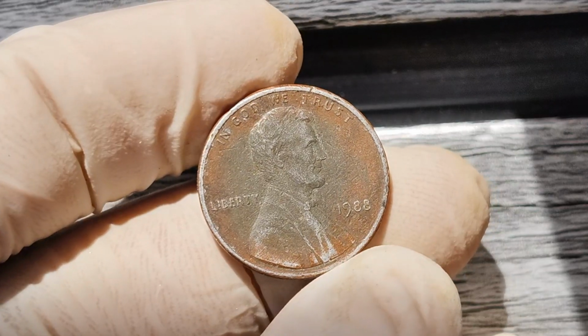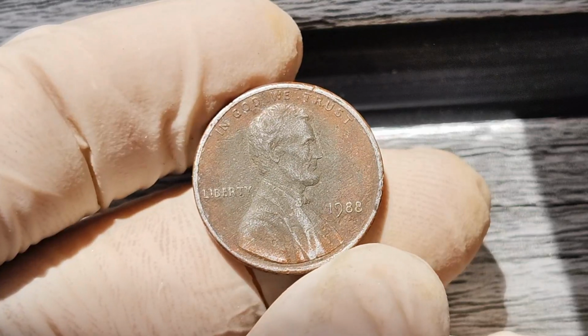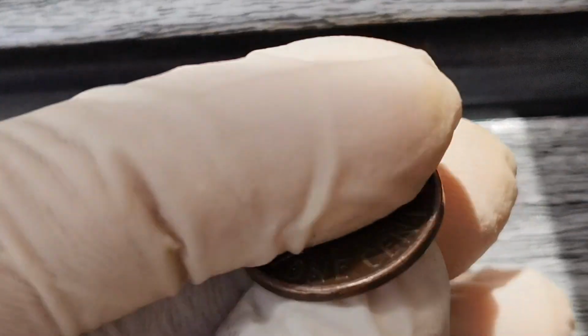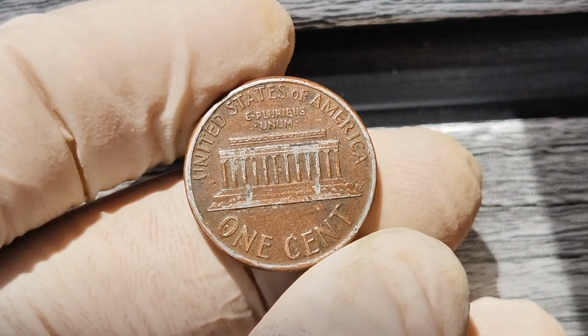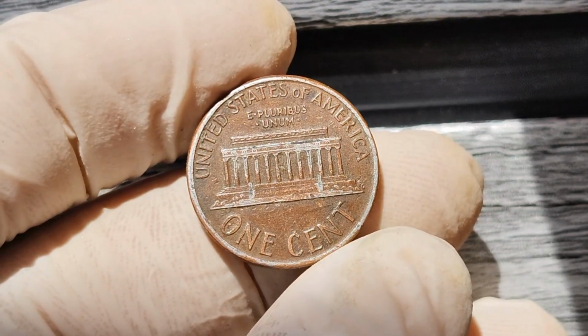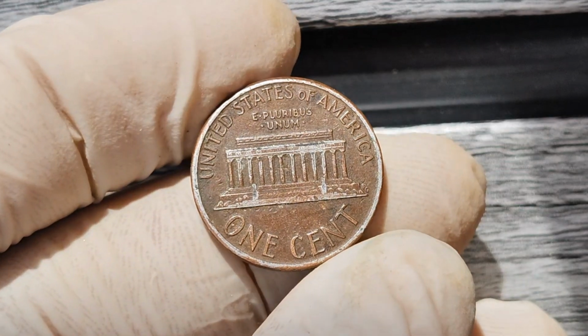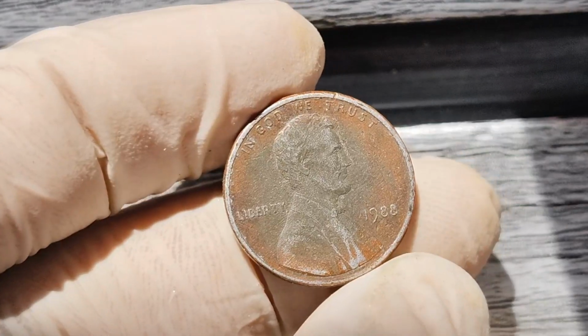Of course, he didn't believe it at first. So, he took it to a professional coin grader. The expert examined it, confirmed it was authentic, and gave it an MS-68 grade, which is basically like finding a classic car in mint condition. That's when the offers started rolling in, and let's just say Dave is no longer worried about paying off his student loans. Literally.